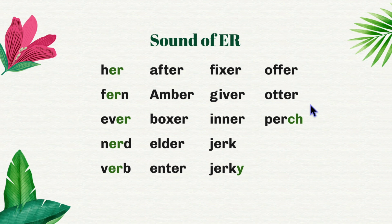An otter is an animal. This CH will use its most common sound of ch, perch. A perch is a type of fish.